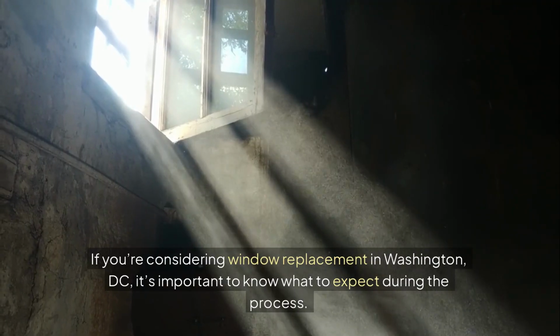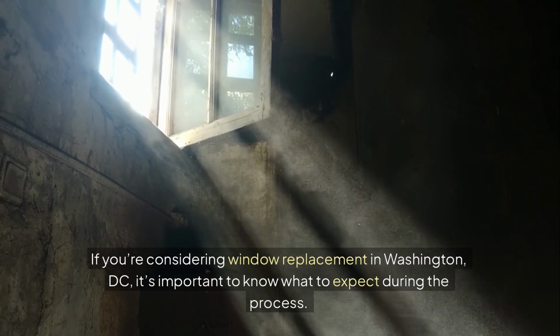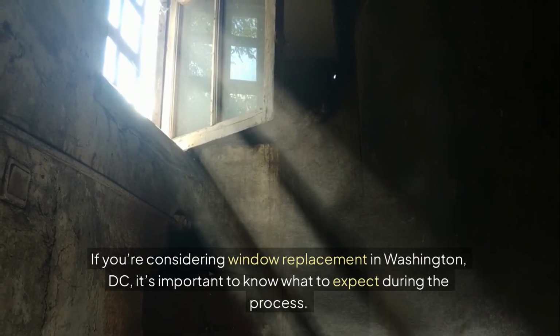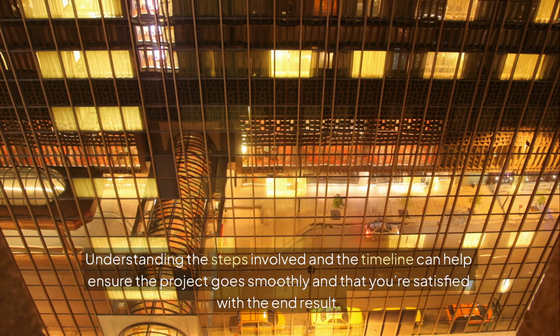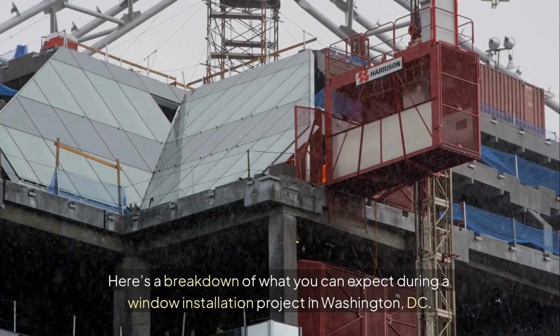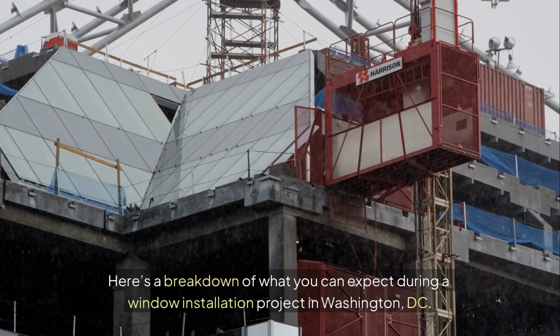If you're considering window replacement in Washington, D.C., it's important to know what to expect during the process. Understanding the steps involved in the timeline can help ensure the project goes smoothly and that you're satisfied with the end result. Here's a breakdown of what you can expect during a window installation project in Washington, D.C.